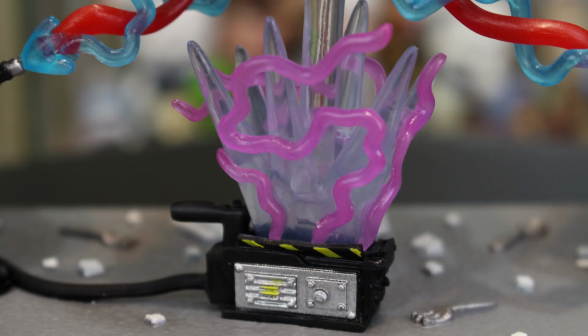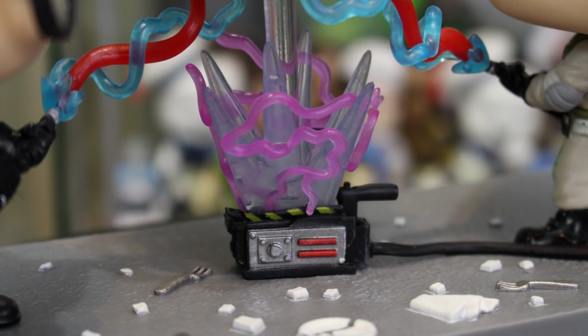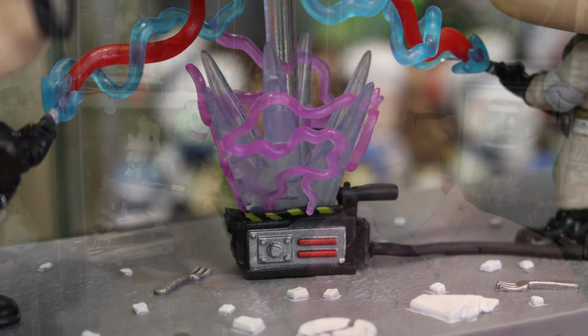But the real star of the show when it comes to the middle piece here is that ghost trap. We got the front shot here, which looks great. Love the paint app. And I thought Funko could have cheaped out and made the other side of it all black because who's really going to see this unless, once again, you're an out-of-box collector, which Funko Pop collectors typically aren't. But the other side of the trap is also painted.